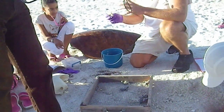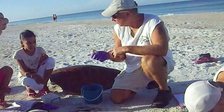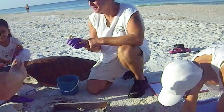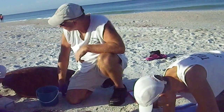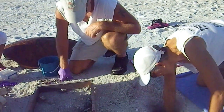Why do you think turtle eggs are leathery and not hard like a chicken's? Because they wouldn't get out. Actually, protection when they drop, isn't it? Right. They have to drop this far. They're like chicken eggs that we scramble. Scrambled eggs.